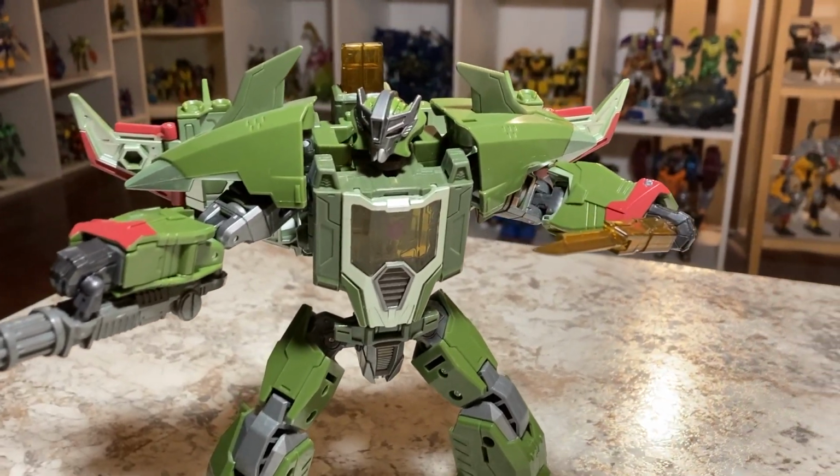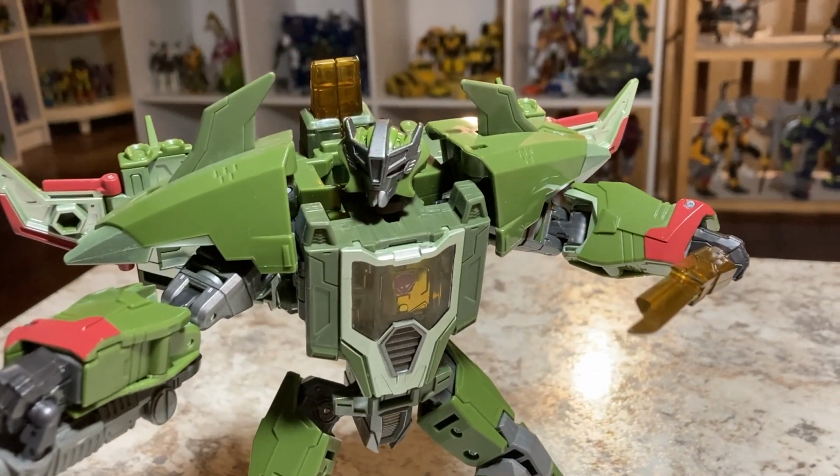But after that, he's a really solid figure. He's still got a couple things here and there, but I think he was one of the first figures that really nailed that mix between G1 and Transformers Prime aesthetic, where he still looks like the character he's supposed to be, but definitely feels like more of a modern, Generations style version of him.